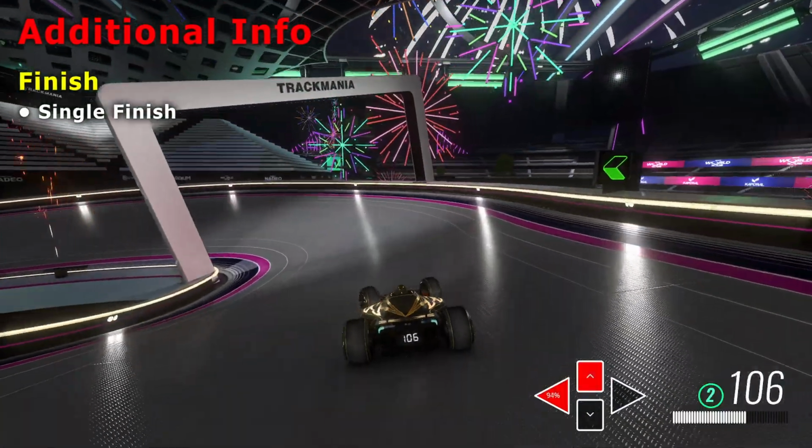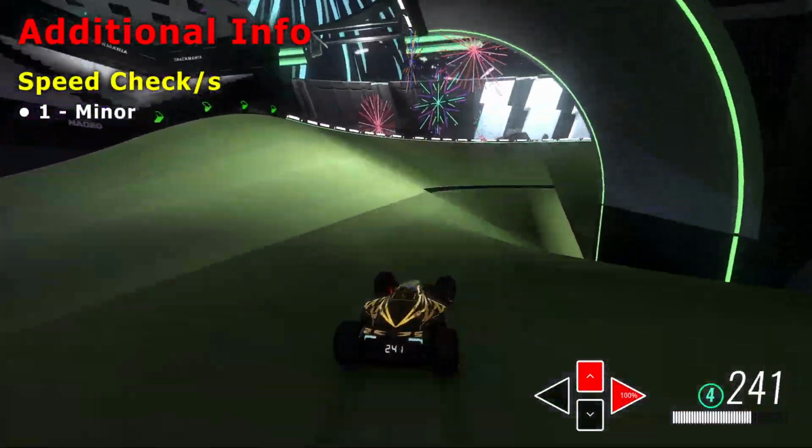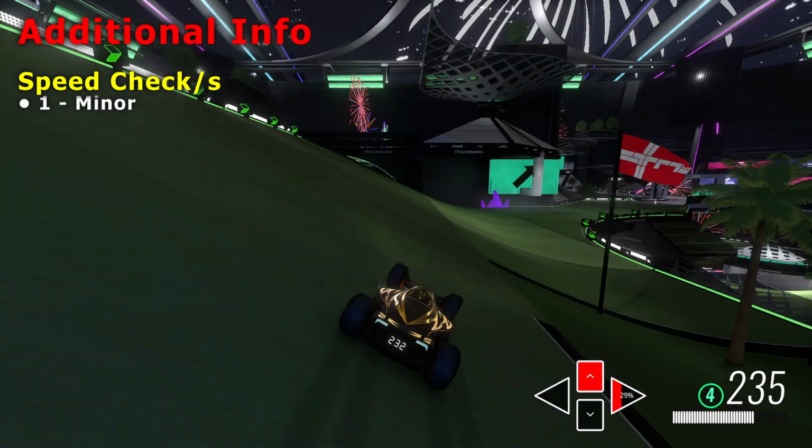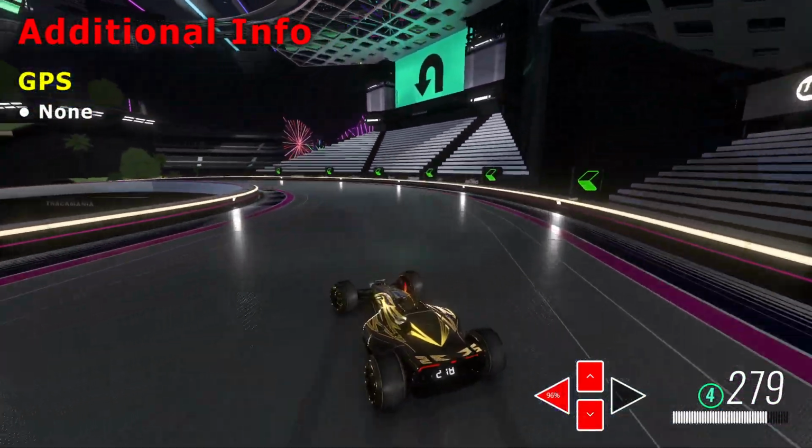It has just a single finish line with no speed requirements. There's also one very minor speed check in the track. It does not contain any cuts, and there is also no GPS on the track.